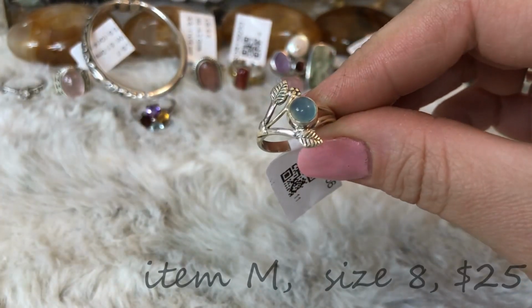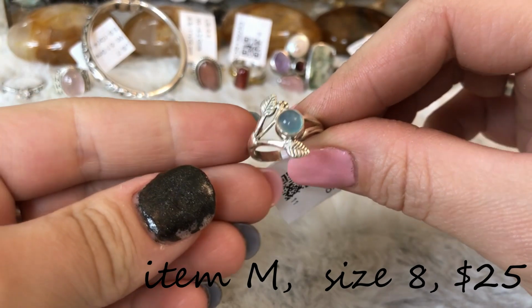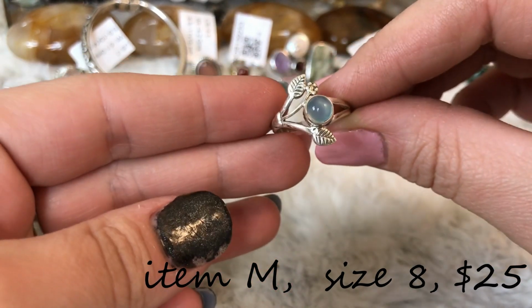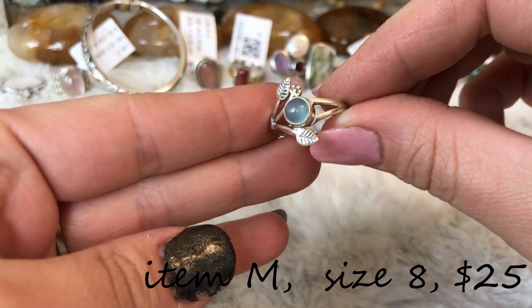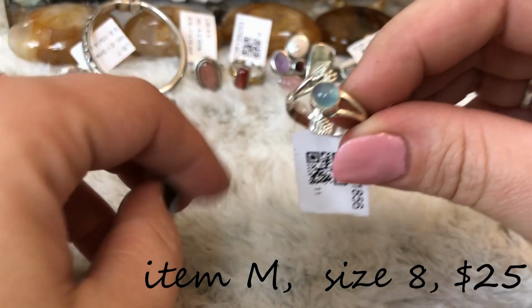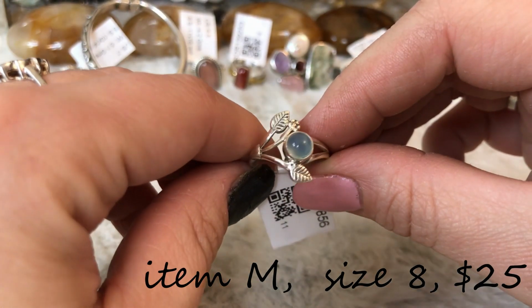Another one that I am absolutely in love with. This is M, and we'll do this one. Let's go 25 on this. That stone is chalcedony, blue chalcedony. It's one of my favorites in jewelry. I have a really hard time letting that go.